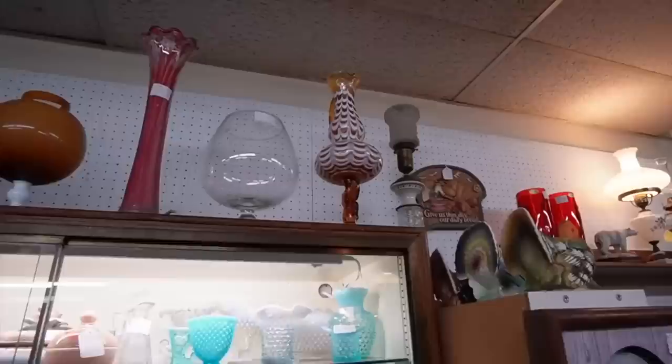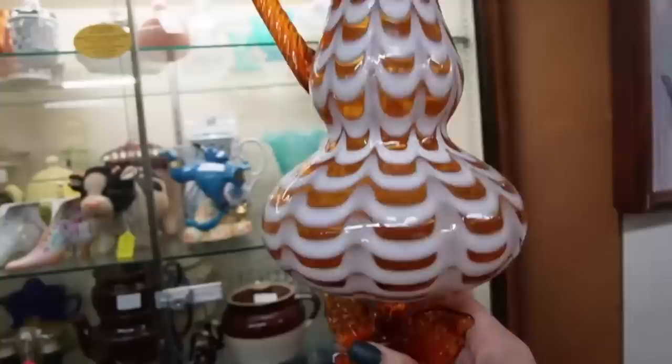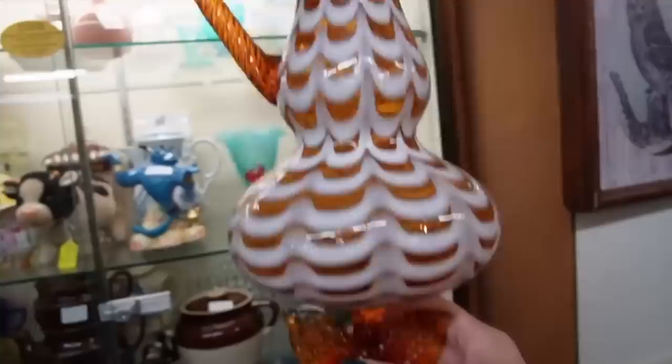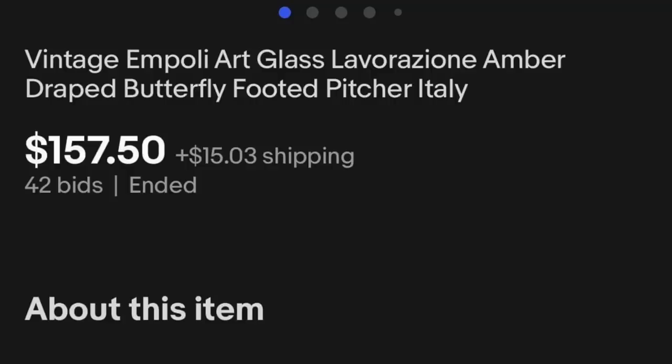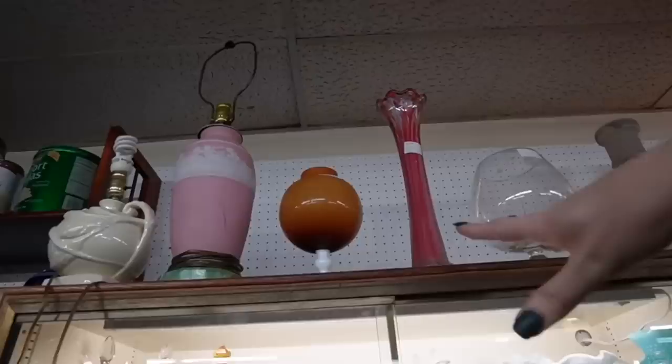The other thing I noticed was this up here, because we had a green one similar to this recently, and when I was researching it, I found a lot with the butterfly, and the butterfly tends to do better, the butterfly on the stem. So this is $75, but after having looked up comps for the green one and seeing what the butterfly stems sell for, I think I might put down $75 for this. The other one I really like is that one up there. Unfortunately, it looks like it may have had a lid, and the lid is gone. But that is like a butterscotch Empoli.